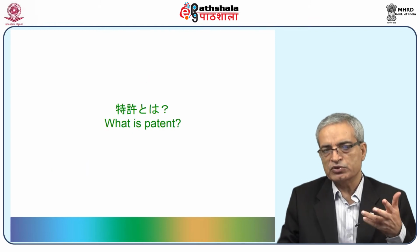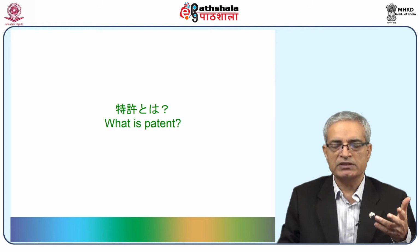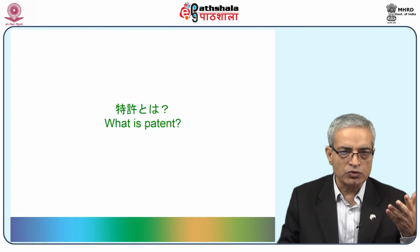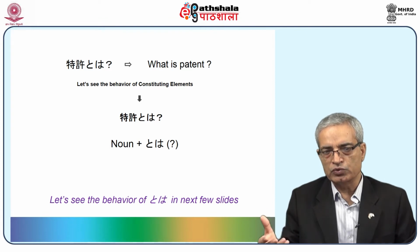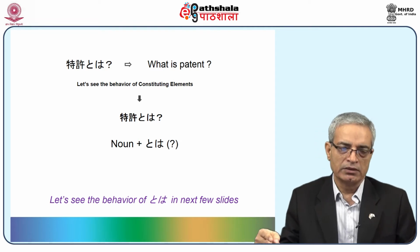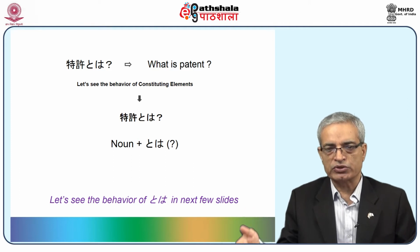The first thing which comes to one's mind: what is a patent? When we see it in Japanese, it's called Tokkyo, Tokkyo towa. Let's see first what this is. Let's see the behavior of the constituting elements. Tokkyo towa has only two elements. Tokkyo is the noun and towa, and when you say Tokkyo towa, even if the question mark is not there, in Japanese it is quite understandable that it is a question.